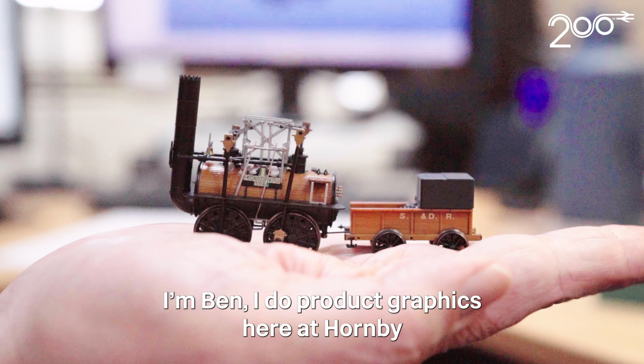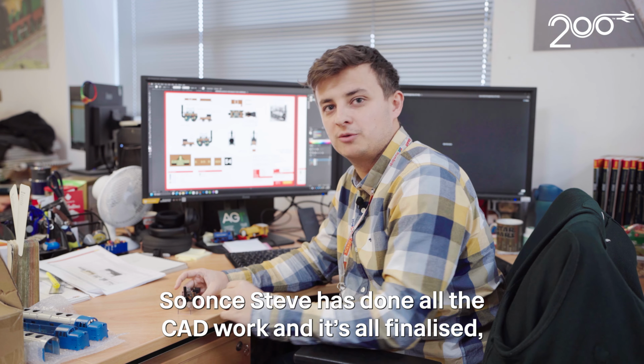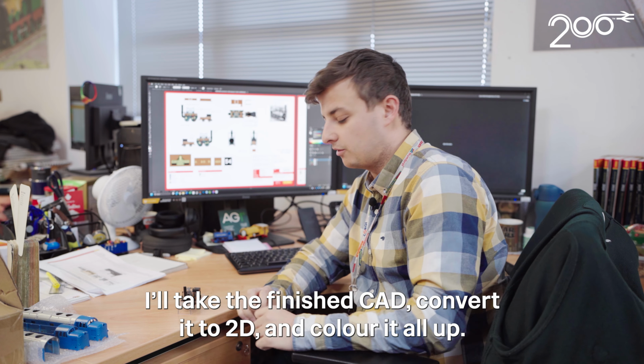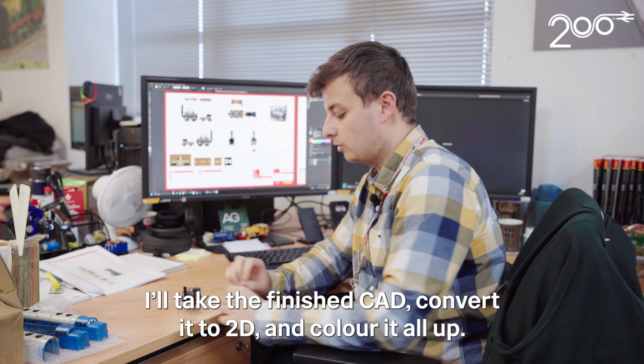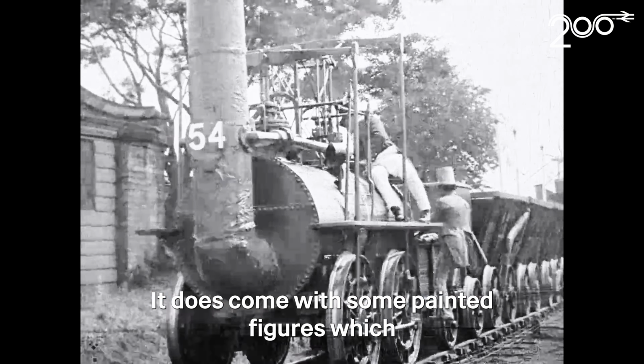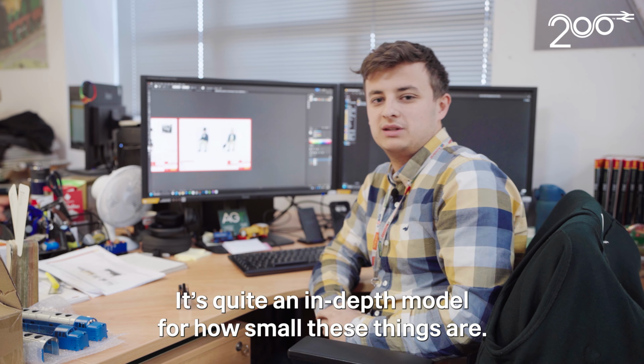I'm Ben. I do product graphics here at Hornby. Once Steve has done all the CAD work and it's all finalised, I'll take the finished CAD, convert it to 2D and colour it all up. The version that we decided to do for this Rail 200 is the centenary run at Stockton, where it carried an extra plate on the front of the chimney, number 54, which is just the number it was given for that centenary run. It does come with some painted figures, which I will show you on the screen. It's these little guys here with their navy suits and beards and big top hats. It's quite an in-depth model for how small these things are.